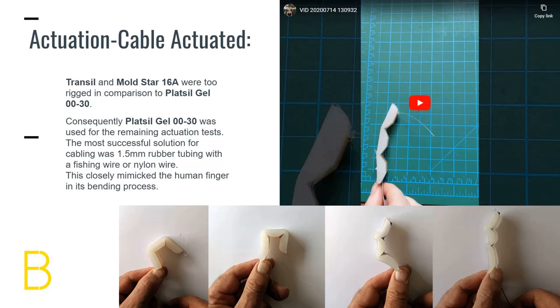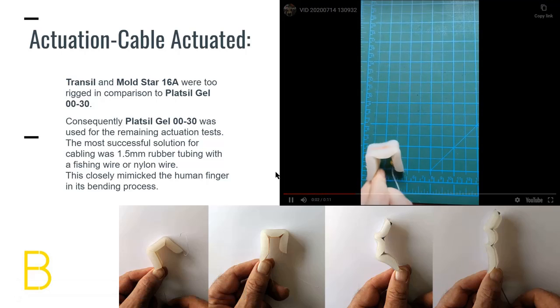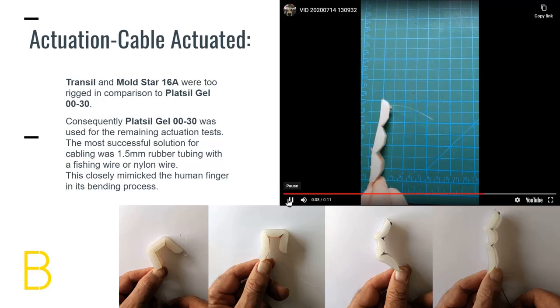The testing used a range of different cables to see how the finger would bend. As you can see in the bottom right hand images, this uses a thick thread or a metal cable. This caused the silicon to start to collapse in on itself, as it was too flexible in comparison to the cable. When using a nylon wire or fishing line, shown on the bottom left hand images, it closely mimicked the human finger and its bending process. A small example is shown in this video. We decided to go ahead with this type of movement as it closely mimicked the human hand.